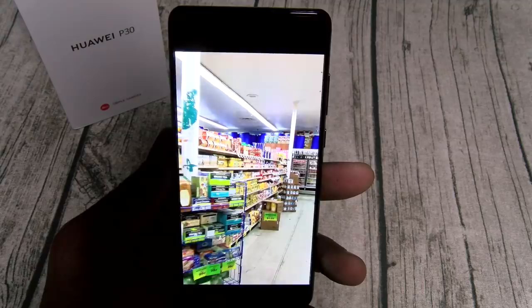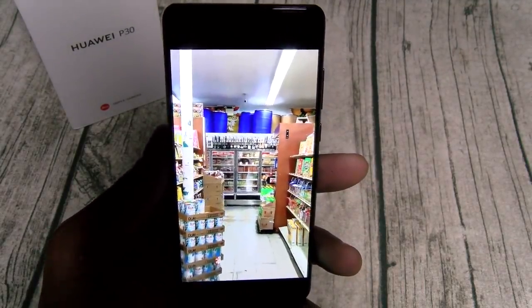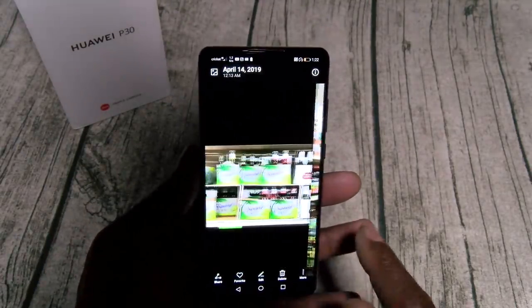You see, I try to keep panning back and forth. That's when you would usually get that little shakes in the video, is when you're panning. Super smooth on that one.